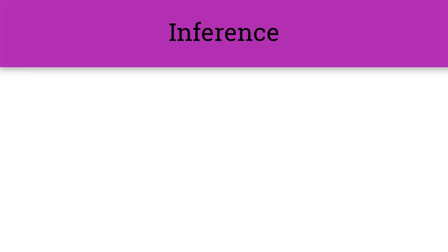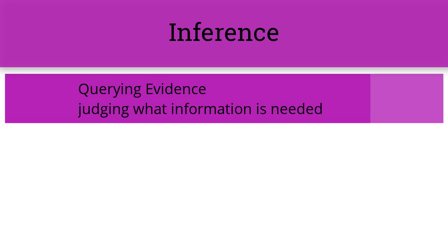Recall that inference means forming hypotheses based on knowledge. Inference involves first querying evidence, that is, judging what information is needed to judge whether an argument is true. Consider the argument that cigarette smoking is a risk factor for cardiovascular disease and therefore cigarette smoking reduces life expectancy. To judge this argument, one would need to have evidence supporting, first, increased rates of cardiovascular disease among people who have a history of smoking, and two, reduced life expectancy among individuals with cardiovascular disease.